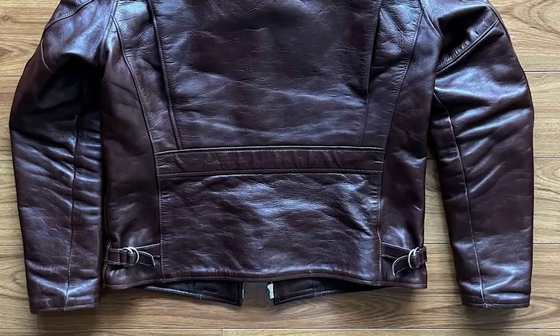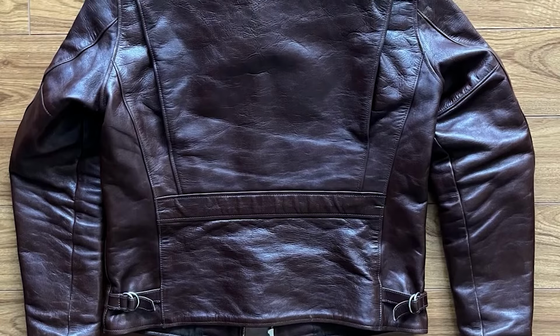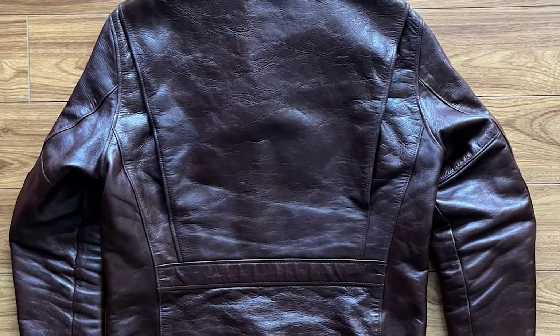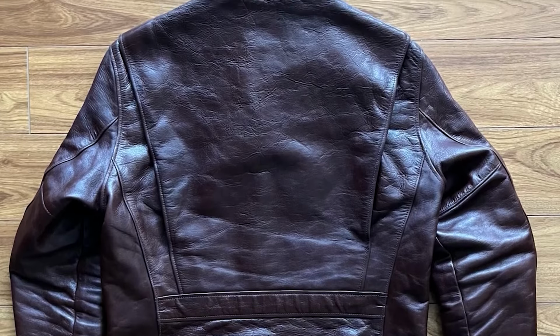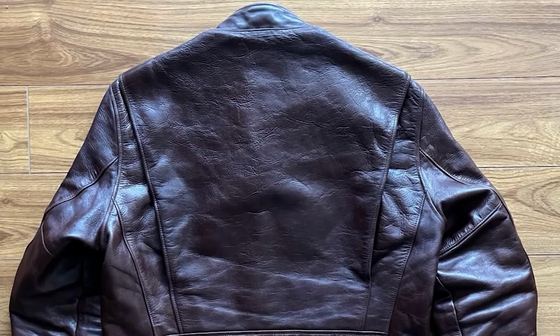There's one interior pocket on this jacket, and no exterior pockets for the hands, just the two chest pockets. So a streamlined front end of the jacket. The back has an action back that goes all the way from a half belt waistband, and then the action back is actually quite a large action back that goes all the way from that midpoint to the top of the jacket.